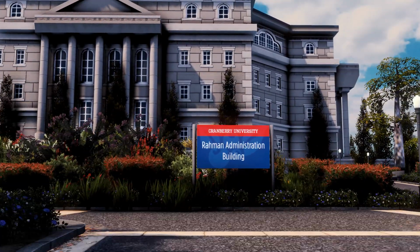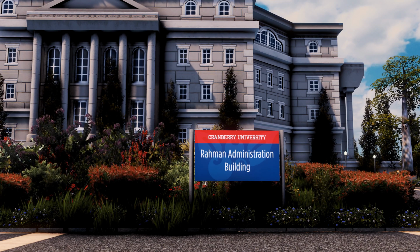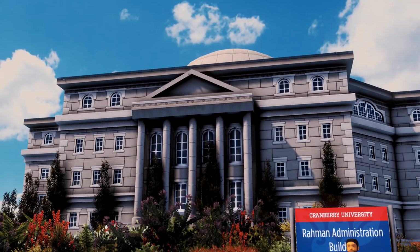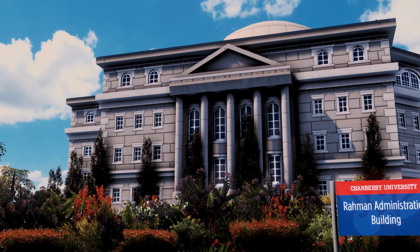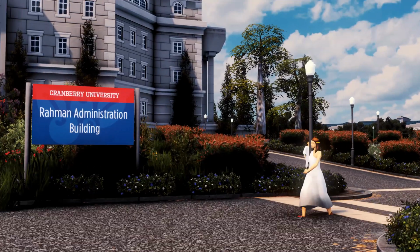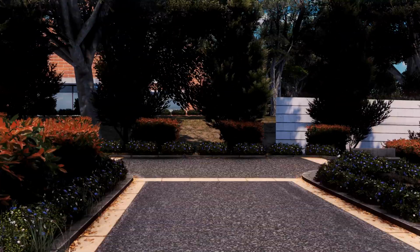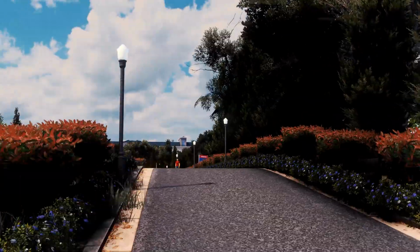We have your name. Big shout out to you, Ramen. An administration building. Hopefully I said your name right, but that's the big admin building. All your administration staff for the university, admissions, all that stuff would be in there. The grounds look so good. I love just the detail in the foliage. Let's go up here.